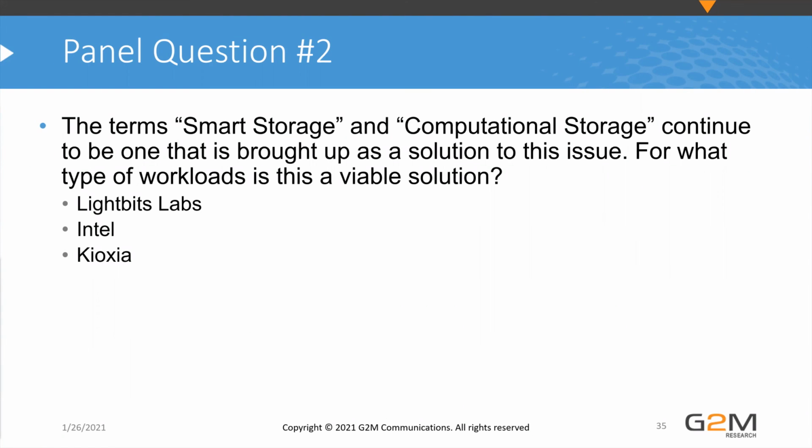I'd have to agree with both gentlemen. Computational storage, smart storage are very marketing bingo-esque terms today in the market. There are certainly applications for them. I think copy offload and RAID offload are pretty popular types of workloads where these types of solutions could be useful. Maybe in the future there'll be inline compression similar to what SandForce had back in the day. Other than that, if you're doing data search and data filtering at the SSD side, you could see some system performance accelerating.